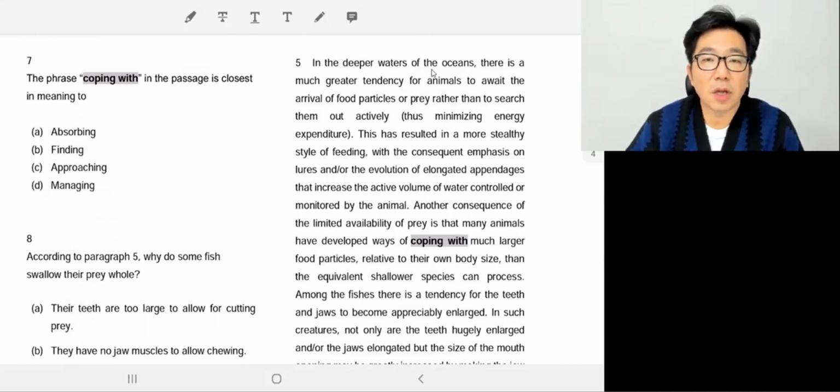In the deep waters of the ocean, there is a much greater tendency for animal to await arrival. So I'm going to read quickly because we read this paragraph already. Let's not read it all, just read it from here. Another consequence of limited availability of prey is that many animals have developed ways of coping with, dealing with, coming up with much larger food particles. Okay. So absorbing is not coping with.